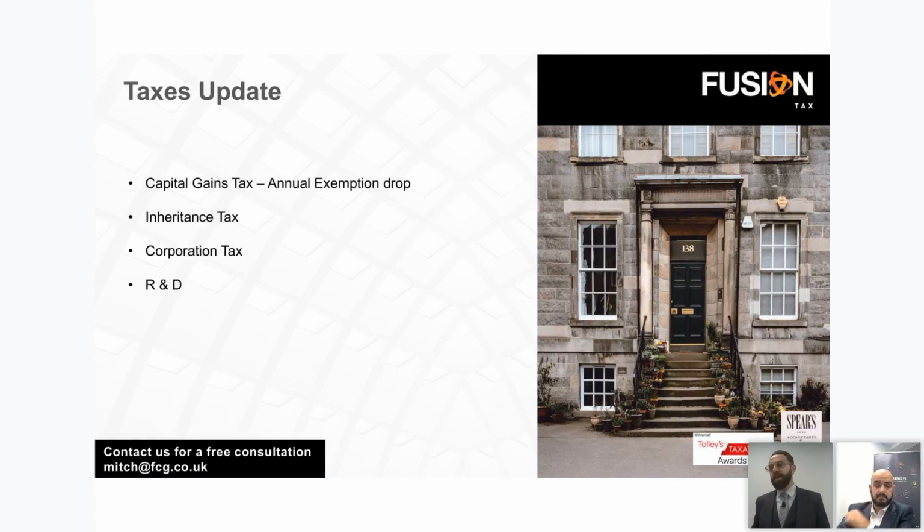We have seen over recent years a big clampdown on companies getting their R&D reliefs approved with HMRC. It's a big area that HMRC are looking into. Genuinely, if you are creating something new and innovative, HMRC will support that, but it is harder to get through.